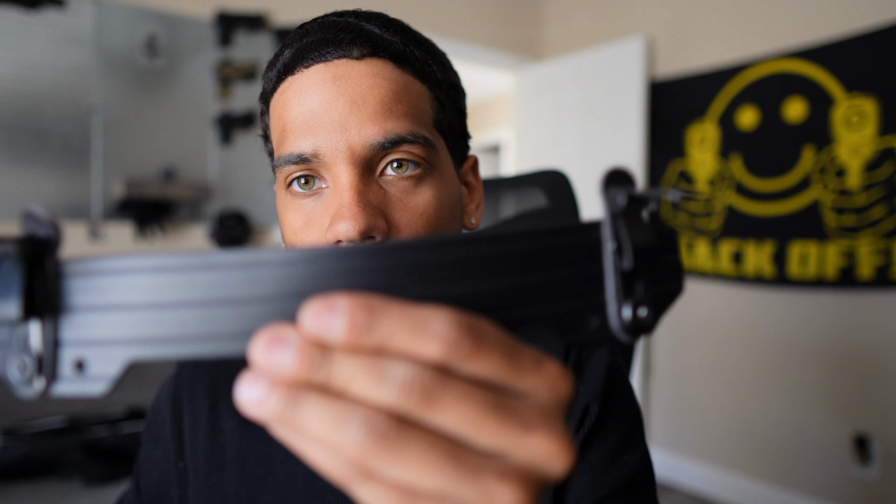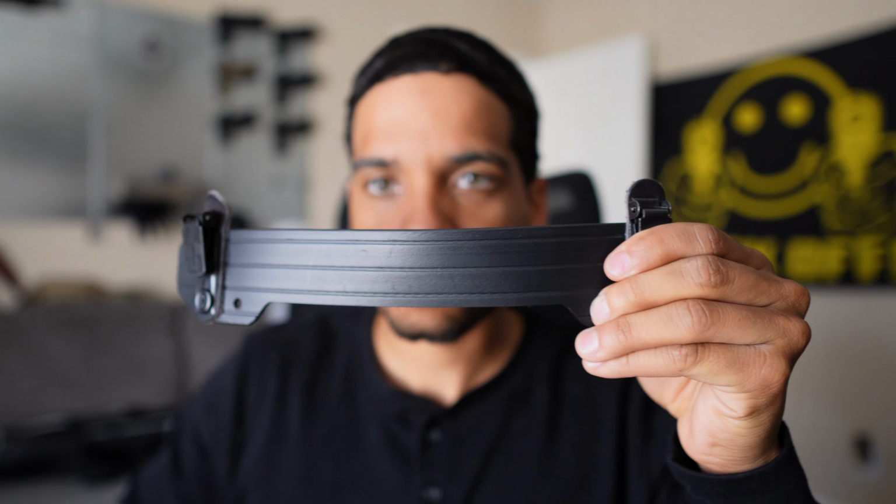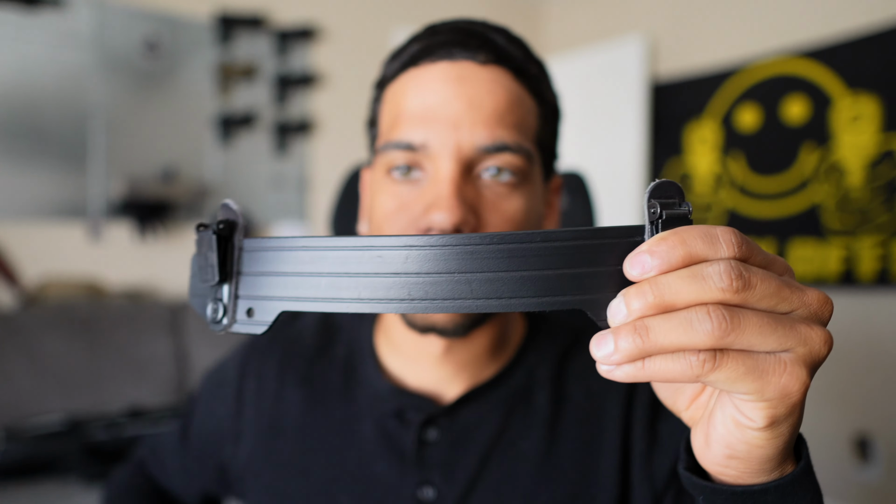Let me show you guys how that works. So you hook this onto your pants, and this is the holster.